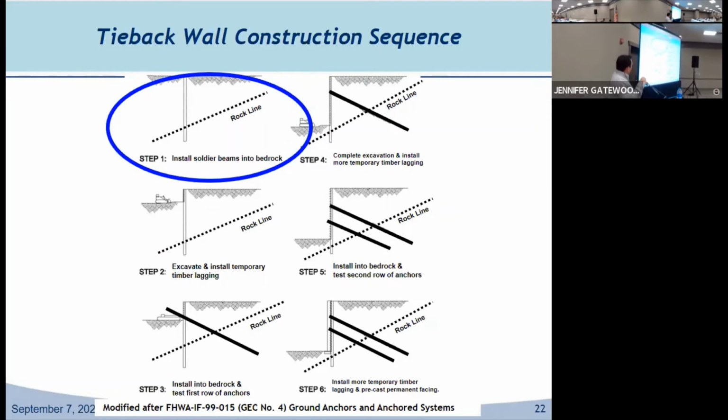That's what we spec'd out on this, and that cavity had to be refilled where they had drilled out. So a lot of the flowable fill ends up being taken back out as they excavate this wall down. That was new to me. That was quite interesting to see how that process worked.